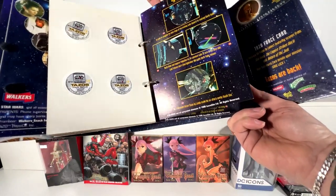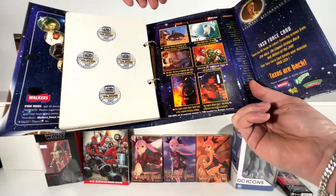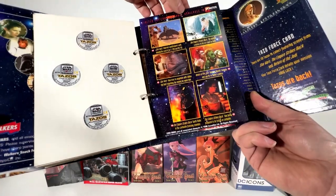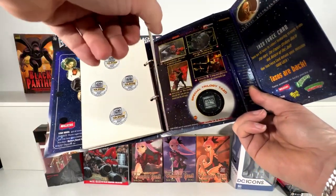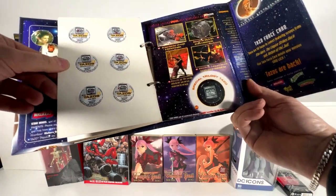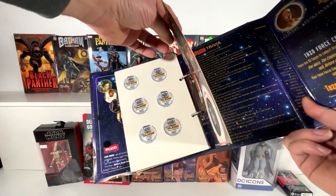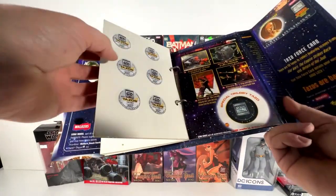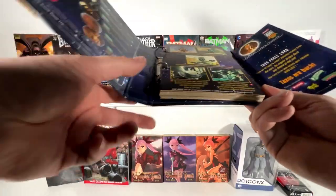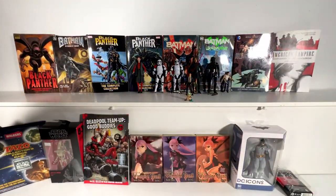That's complete so far. The last 10 of the rarer ones were only in Doritos. But there's the first six, and it is a complete set. Excellent. Now, I do notice there's a red dot on the back of all these. I don't know why. But yeah, so we've got a complete set of Star Wars Tazos there.